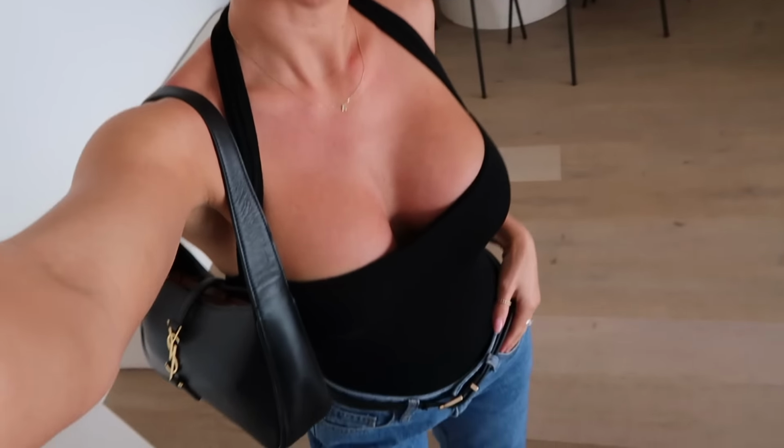But this is my outfit of the day. I'm not tan at the moment, but I do kind of look tan. But yeah, I was gonna do a white tee, but then I've had this bodysuit for a while and I really love it. It's just from Base brand, just my jeans, belt, thongs, YSL bag, and sunglasses.